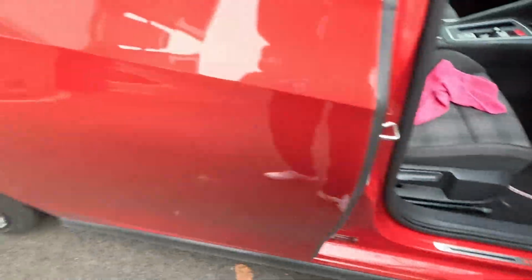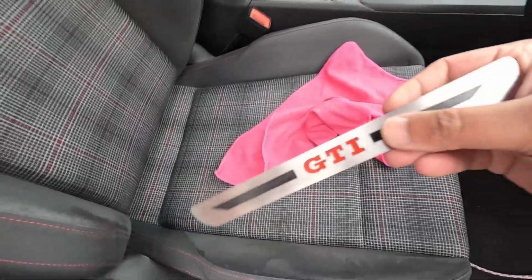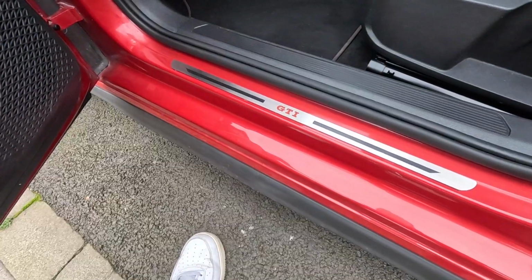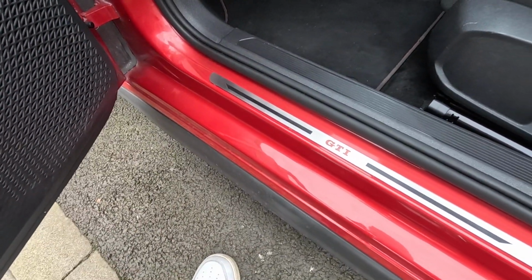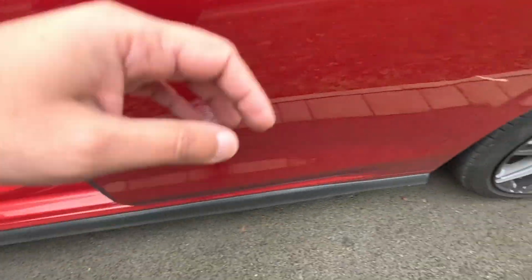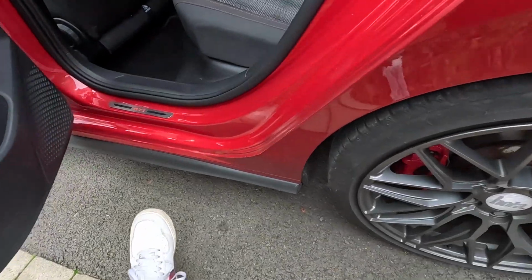So I'm going to go now and do the same for the rear ones. The rear ones are a bit smaller. Go ahead and put them on as well. Okay, so there we have it. We've now got the kick plates all on. This is the passenger side, and also in the back as well.